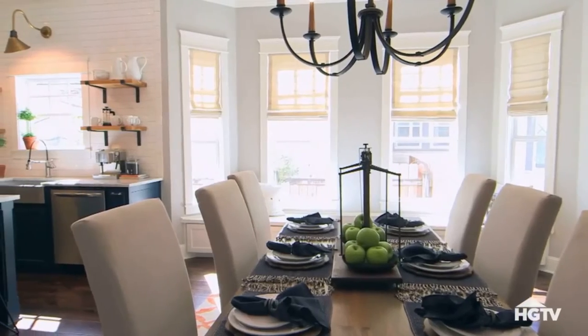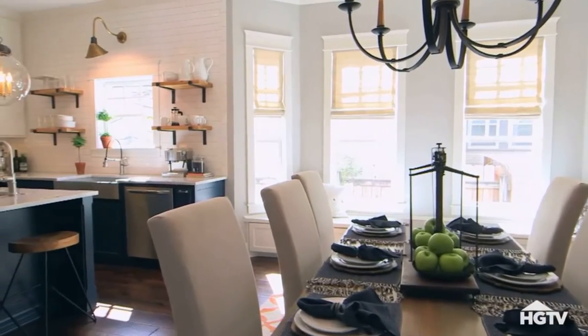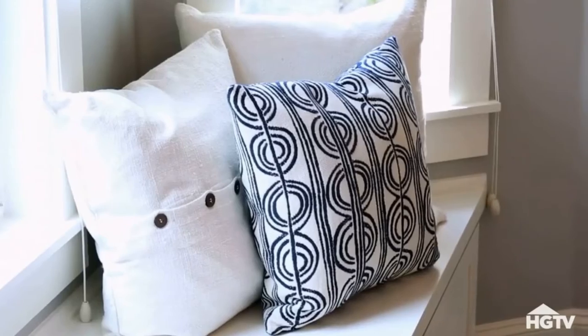But another thing we did is just play off all the natural light that comes in. We added a really cool window seat to just make function more in the space. They wanted more seating in here, so that was just a natural way to add it.